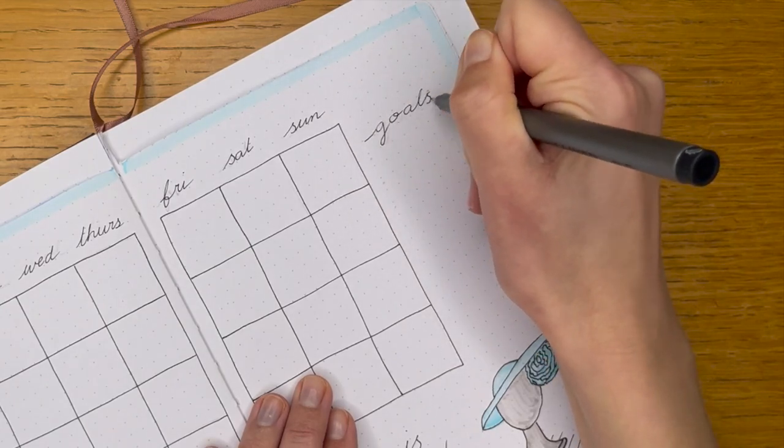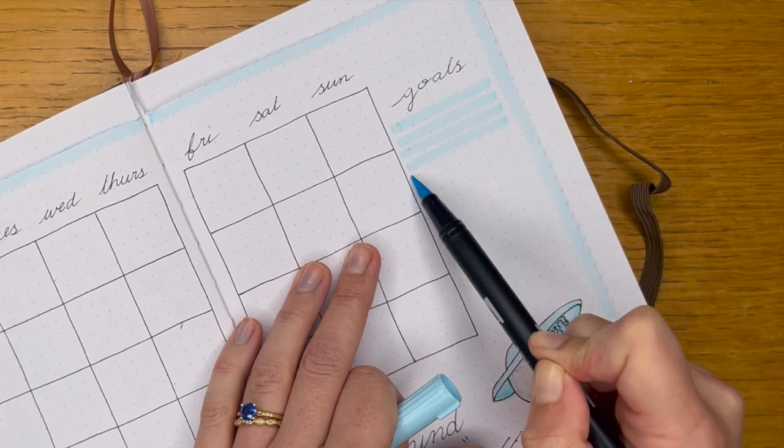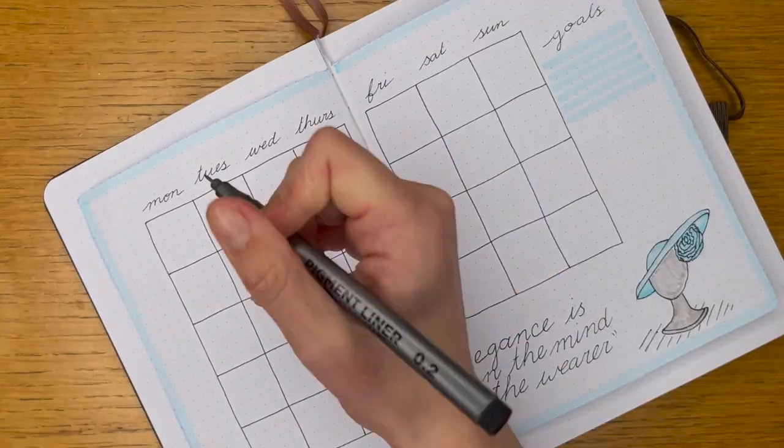And I like to make 3 goals per month, and I give a bit of a designated space that I will write them in and tick them off as when I achieve them.